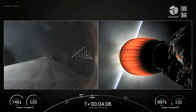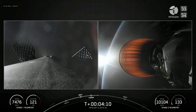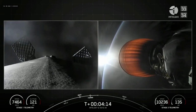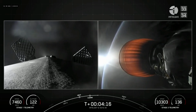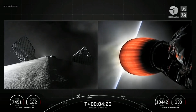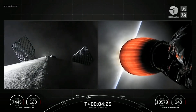We're about T plus 4 minutes into today's mission. Had a successful liftoff just 4 minutes ago. We're in the first of 2 planned Merlin vacuum burns for satellite deployment. Left-hand side of your screen is Falcon 9's first stage. We've got a view looking down towards the engines. You can see that the grid fins have deployed in preparation for atmospheric re-entry.